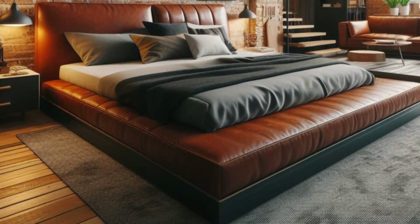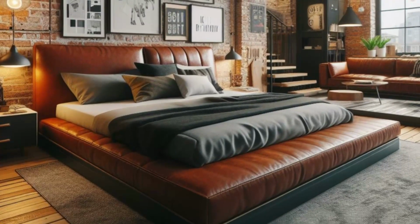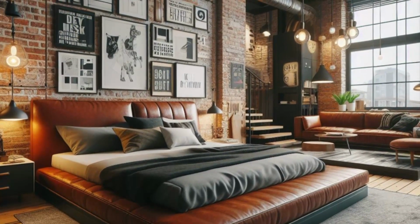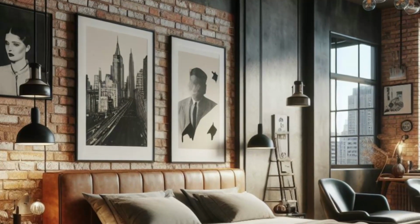Step into this stylish urban sanctuary, where industrial edge meets mid-century charm in the heart of your apartment bedroom. Exposed brick walls exude urban chic, lending a raw and rugged backdrop to the space. Sleek furniture pieces, boasting clean lines and minimalist design, add a touch of modern sophistication.